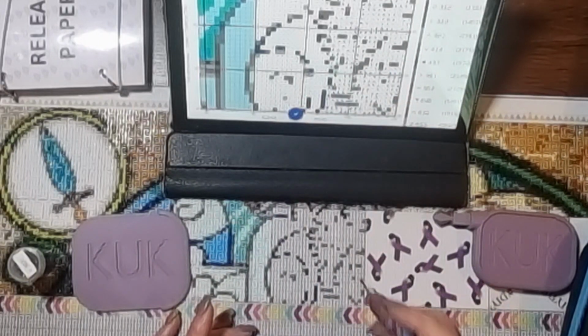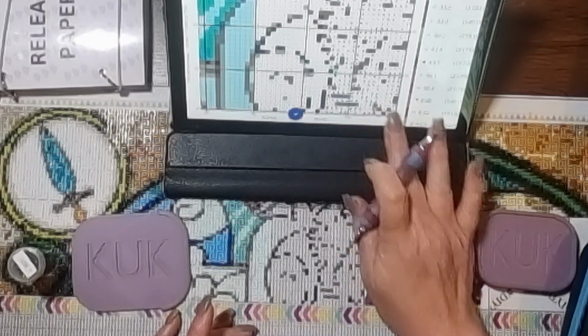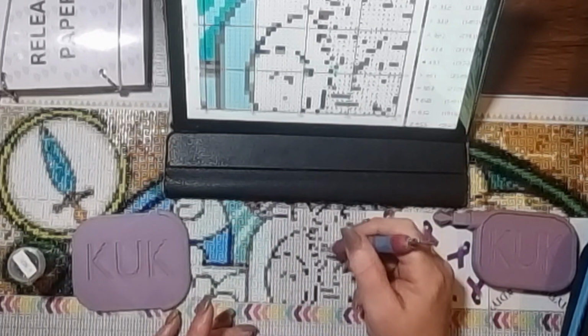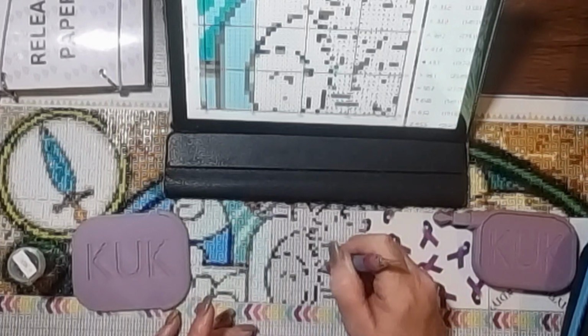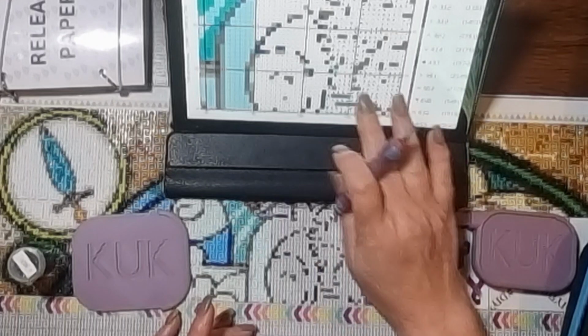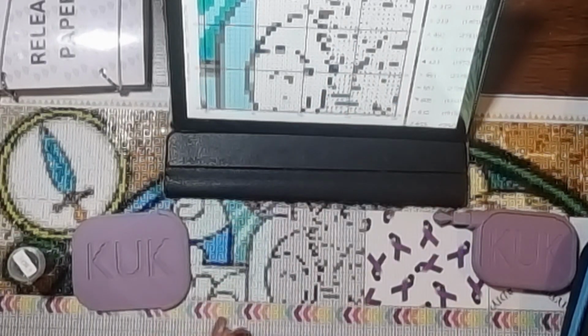Right, I've done that one. Stop forgetting to mark things off, Sam, because this is how the mistakes happen. Let's mark those. Just need to get this colour finished and I will continue. Very quiet house here today. Cats at school, Ash is at work, and my mum's gone into town. It's very quiet.